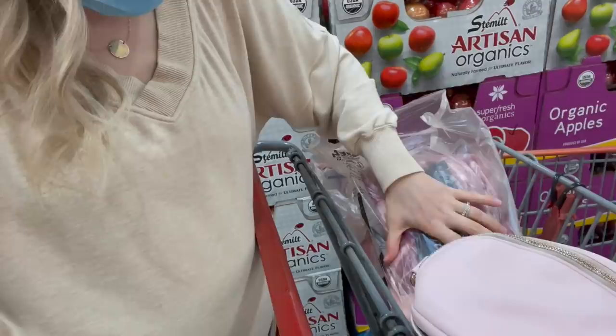So let me show you what I've got. I picked up a big pork shoulder butt. It's boneless, $21.87 for that guy. It's $1.79 a pound. Like this guy is huge. And I wanna make carnitas with it. I love the carnitas that they sell here. That's by the brand Del Real.